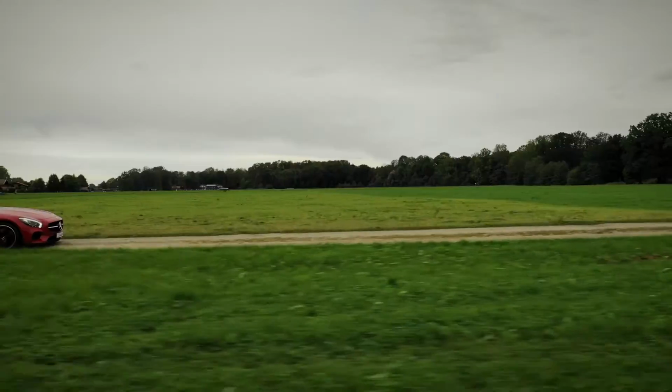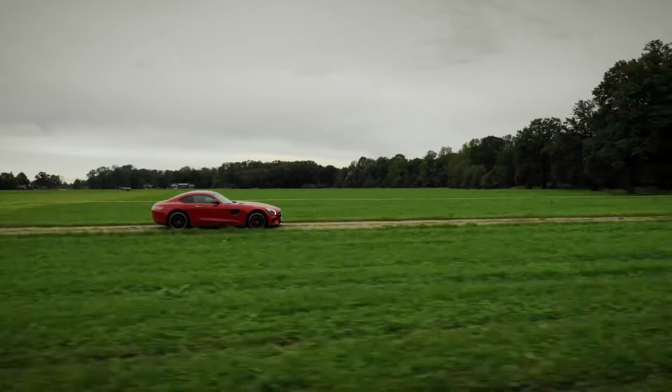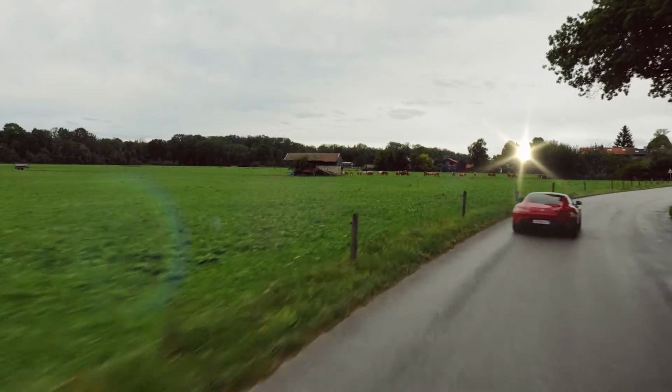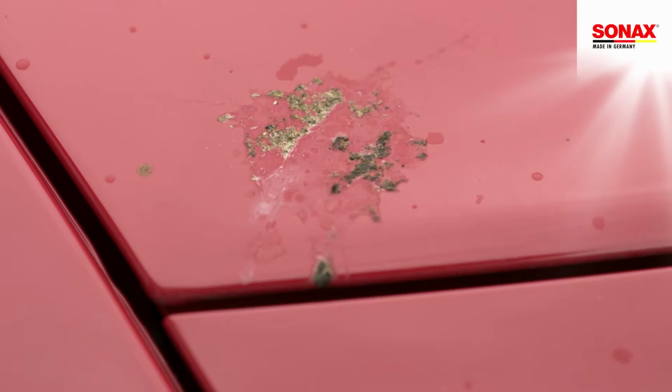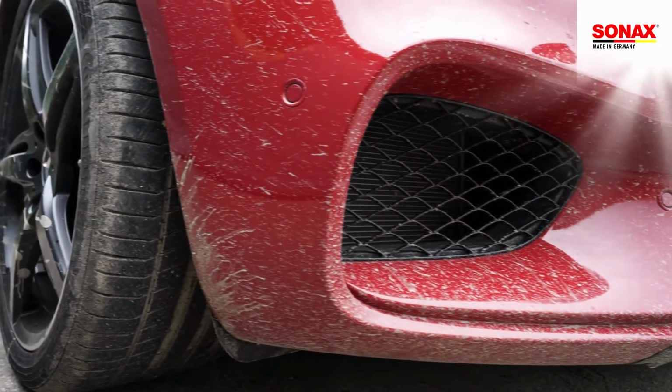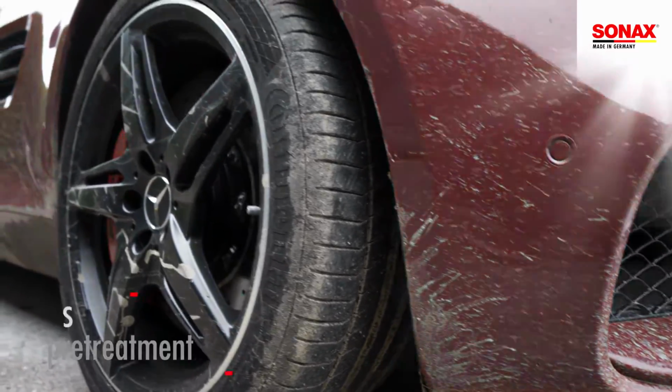Paintwork protects a car's body against dirt and environmental influences. But even the most modern clear coat systems are not perfect. That's why we at SONAX have developed the best long-term protection available today. It's the evolution of ceramic sealant EVO.